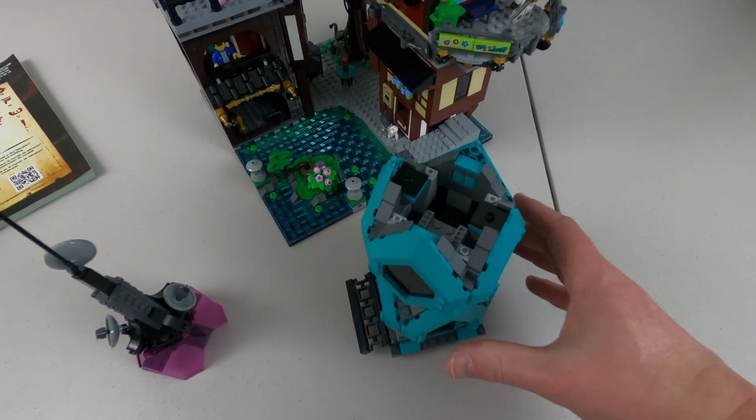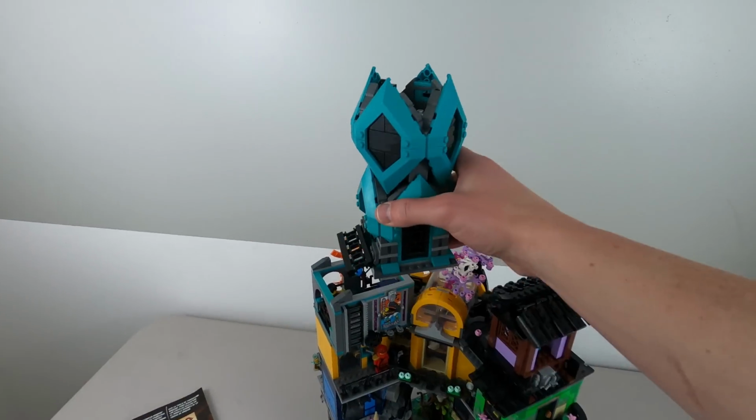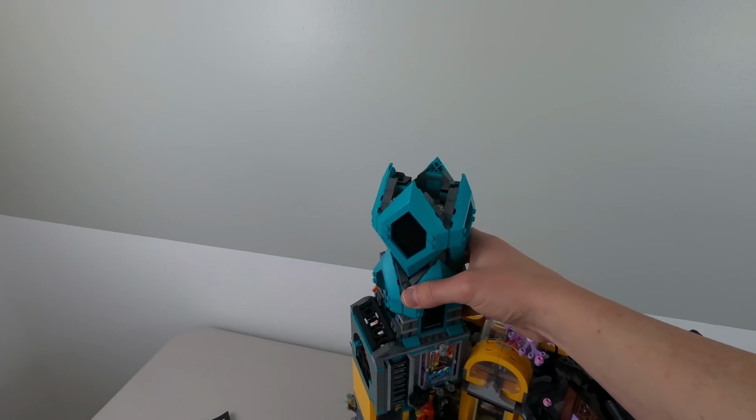And finally, we have the control tower here at the very top of Ninjago City Gardens. I'm going to take the liberty of putting this on, if you don't mind, Josh. Thanks, dude.